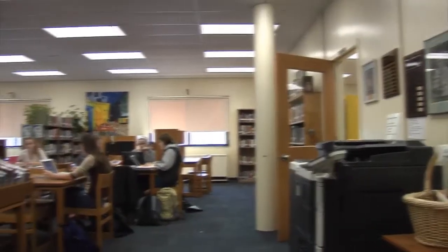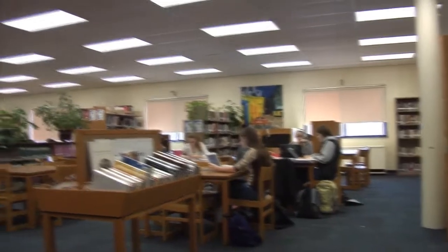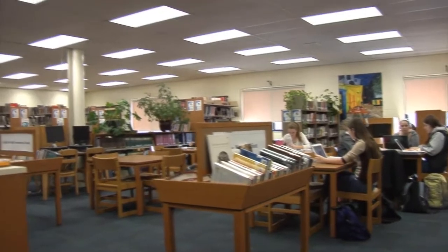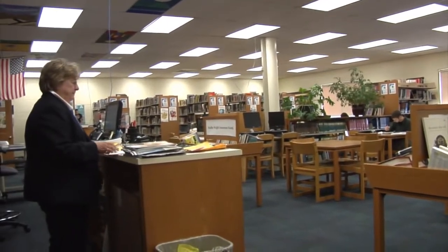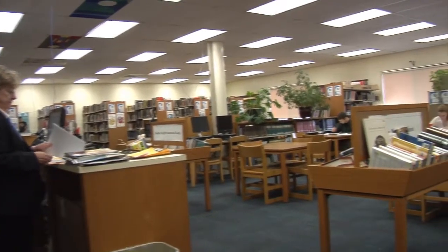So this is our library. You'll notice it's in the back corner of the building upstairs. Library should be centrally located, and that's what's in the plan. We'd also like the library to be open at night for the community, and again, that's in the plan for the renovation.